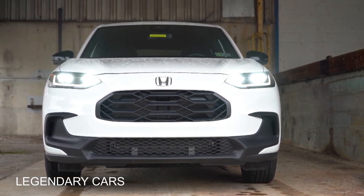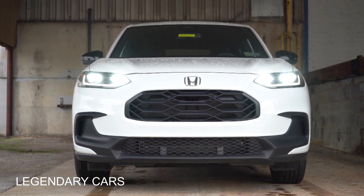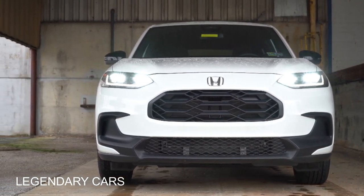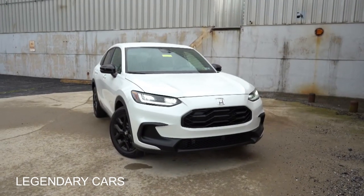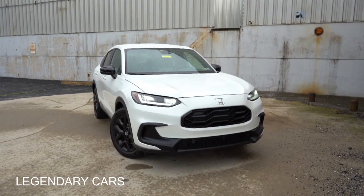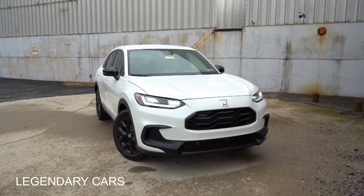And you got some matte black accents toward the lower portion of that front bumper as well. But also front air curtains to the sides, helping direct air around the wheel and tire combination. But that pretty much rounds out the front end of the HR-V. I actually love the new look, in my personal opinion. Let me know what you guys think in the comment section below. But now let's go ahead and make our way to the side.